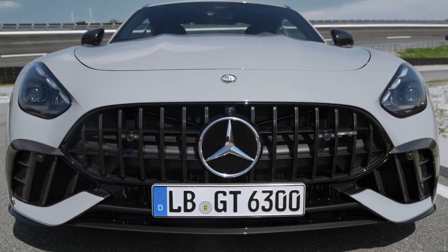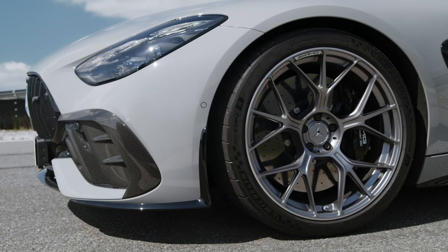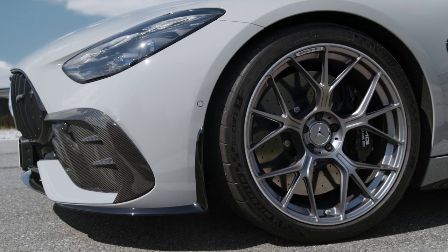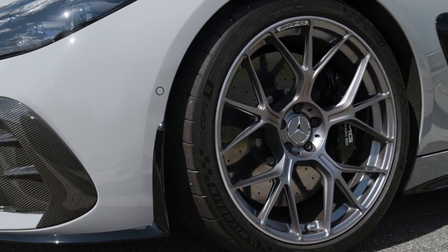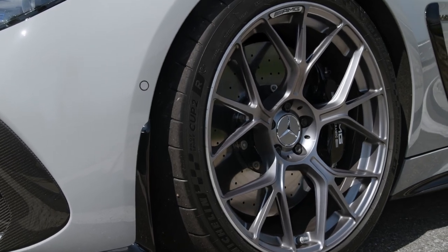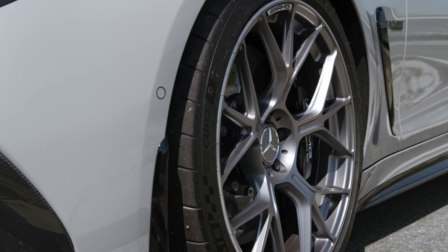The fixed rear wing and additional air deflectors improve aerodynamic performance. While AMG hasn't provided exact downforce figures, they've stated the Pro reduces aerodynamic lift over the front axle by up to 66 pounds and increases rear downforce by 33 pounds.